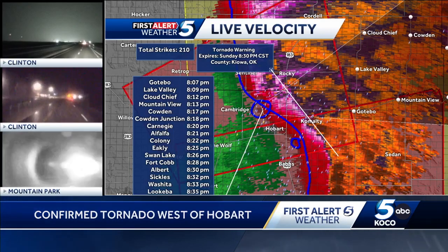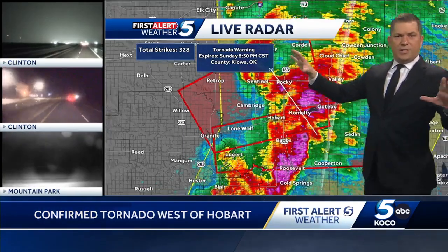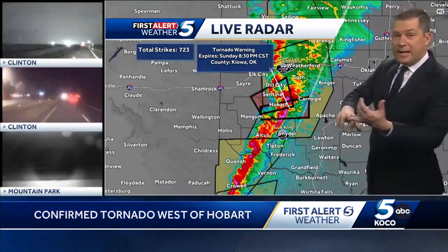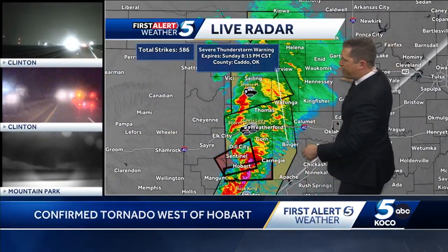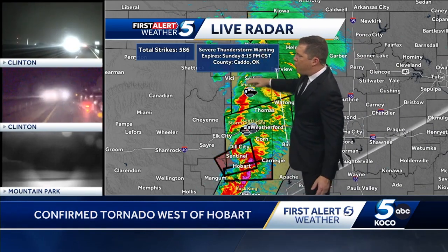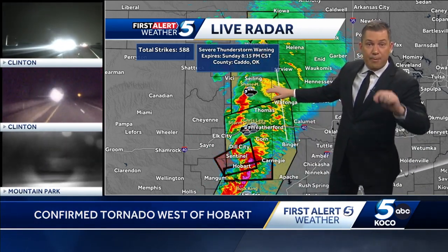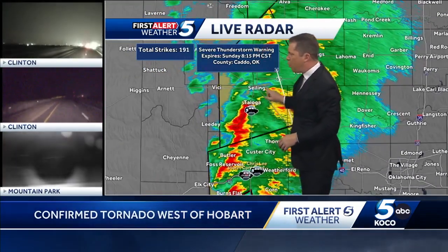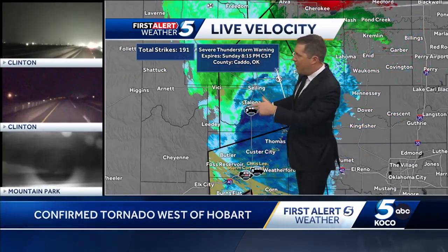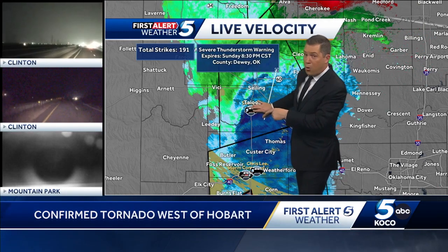Yeah, and so let's zoom on out because there's a lot of warnings ongoing. So brand new warning now coming into Canadian County, by the way. So we're getting closer and closer to these storms coming up the I-35. So let's go back up north. We're going to go back down to the south, but I understand, look, all of these storms are important, and so we need to touch on every single warning. Sealing, Tologa. Let's go out to Shane Helton. Shane, strong winds with these.